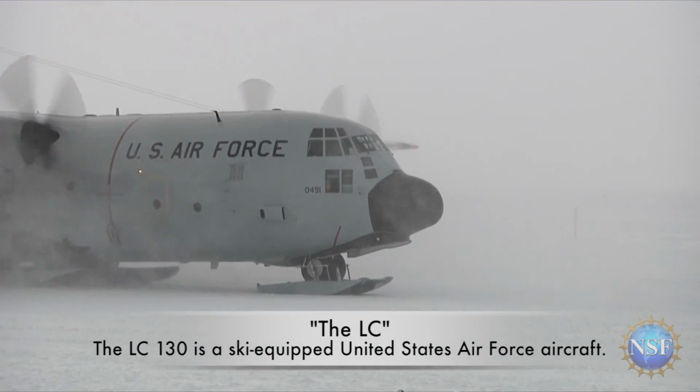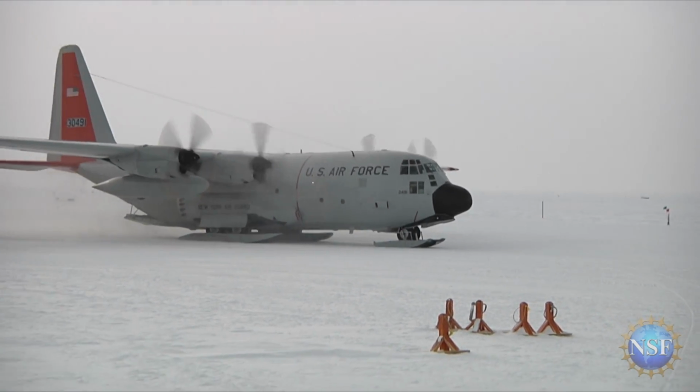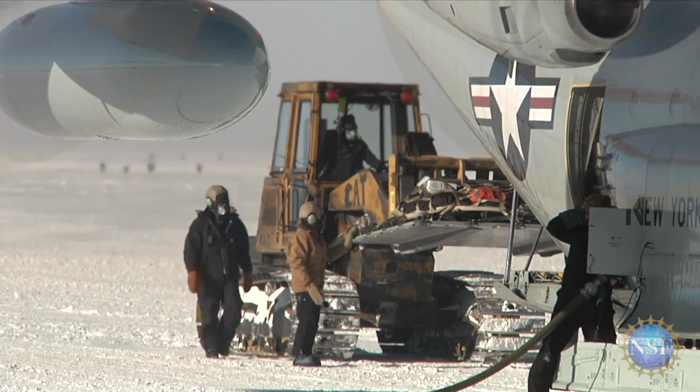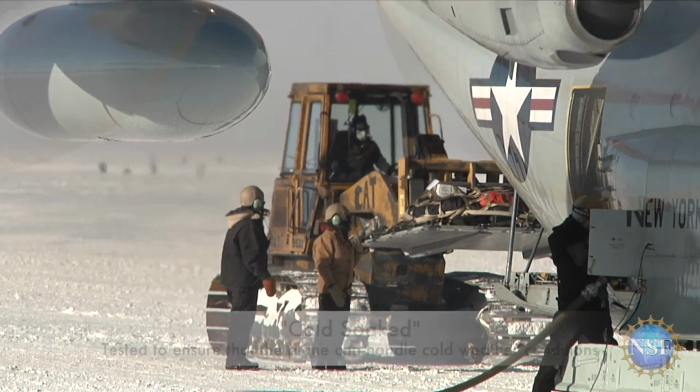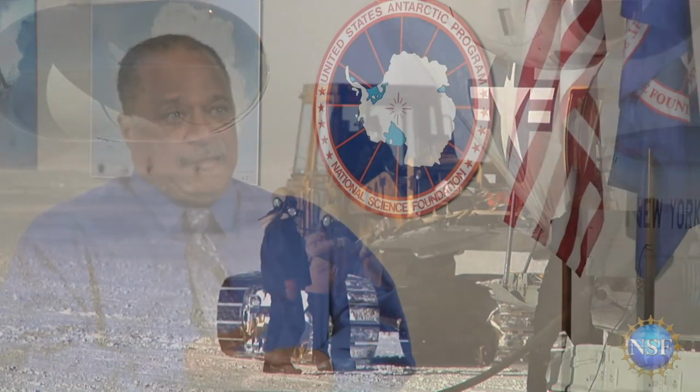Once we get to the point where you're ready for your ice cores to travel from the deep field, the LC will go out there. The crews out there will have already palletized them. They've got the boxes, and they put them on an Air Force pallet. The plane is refrigerated, it's cold soaked, and so then they bring the pallets on.